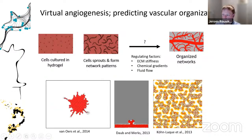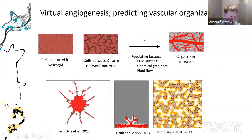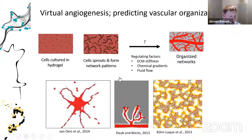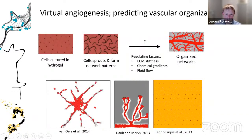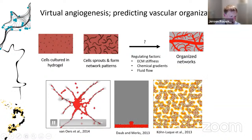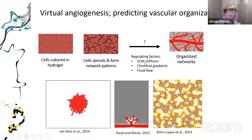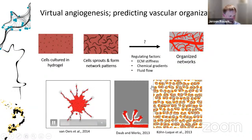And the type of computational modeling that we do in our lab, in collaboration with Roland Merks from Leiden University, is that we use models where we try to see what is the effect of different parameters on vascular organization and vascular sprouting. So the types of parameters that you can include there are, for instance, the stiffness of the material that you see here on the left.